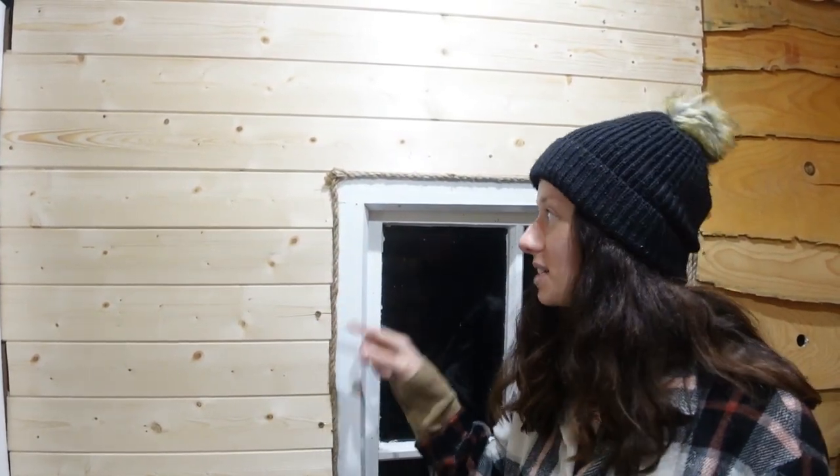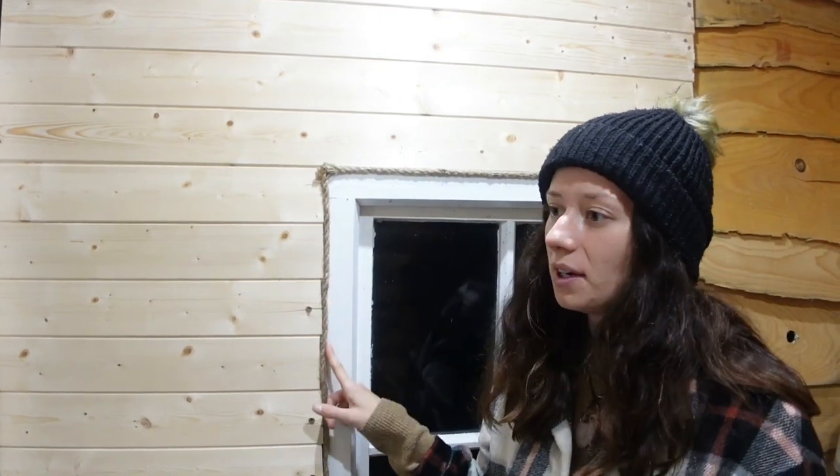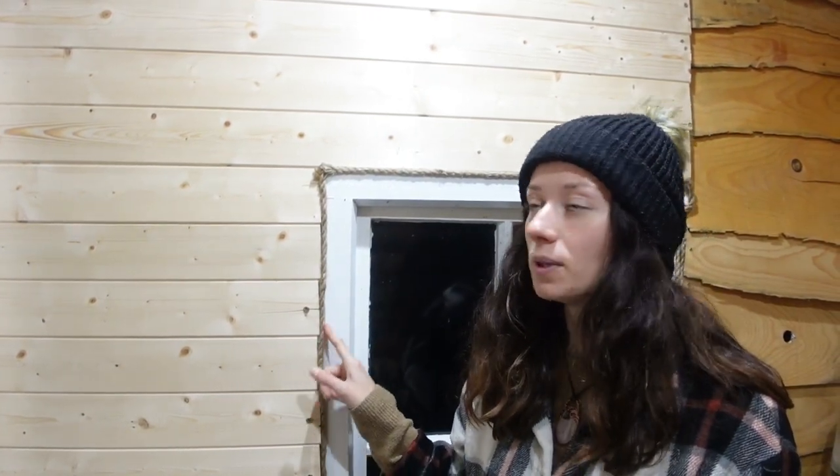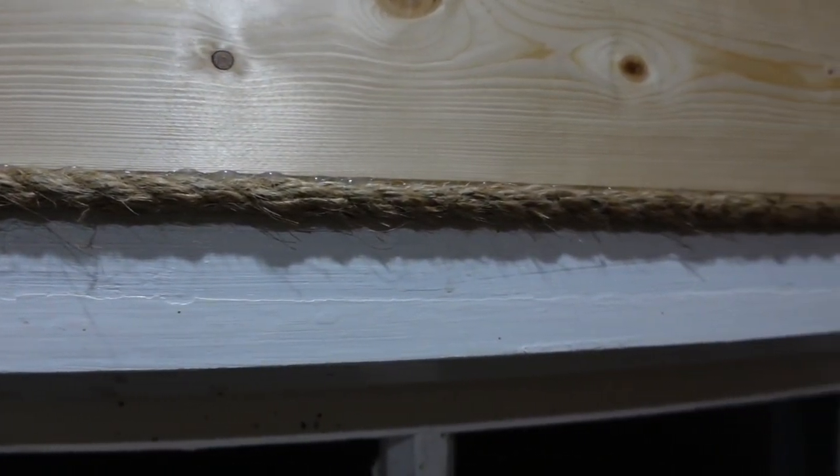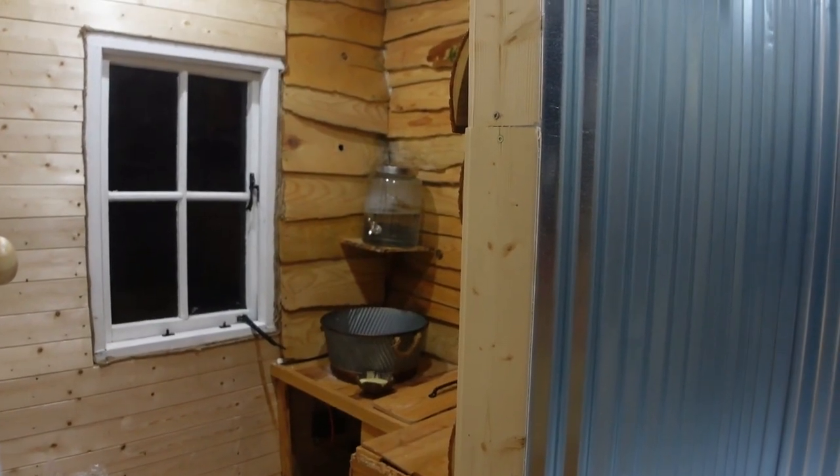So what we've done just to cover the dodgy cuts and edges is we've got a little bit of rope going around. We did this in the van as well, but when I get more rope and more glue, I'm going to go around and do the rest of the corners and finish it off nicely. So that's the completed tour of the little outhouse. We're really happy with it. It's much more luxurious than anything we ever imagined having on the land, so really chuffed with that.